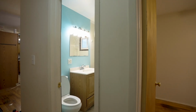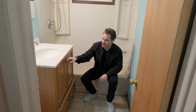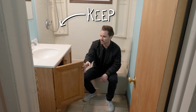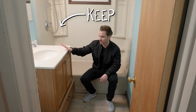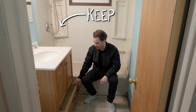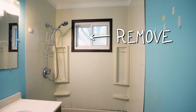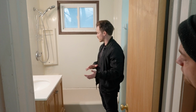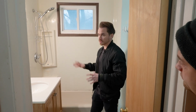Let's check out the bathroom. Okay. The vanity is in pretty good shape. It's just a little dated, and what we're gonna do is just add a coat of paint here, and we're gonna refinish the countertops right here, and it'll make it look super nice. The tub and the surround has got to go, so that'll all be brand new plumbing, fixtures, and we'll add a tile backsplash and then a coat of paint.